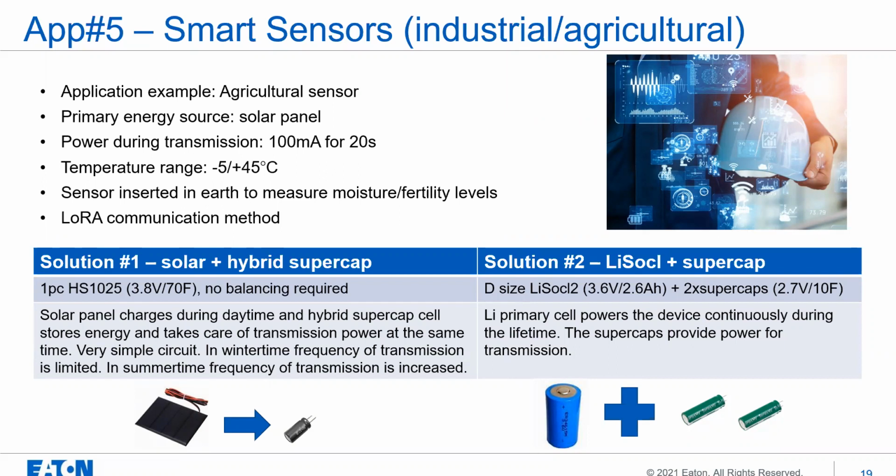In this case, a particular sensor we worked with was actually inserted underground, so I think the temperature was a little stabilized by that. This was basically a moisture sensor going into the ground, and they're communicating over LoRa. So again, maybe not go into all the details here, but combining the solar with a hybrid supercapacitor, very effective, and the higher energy storage of the supercapacitor allows us to run the system overnight.